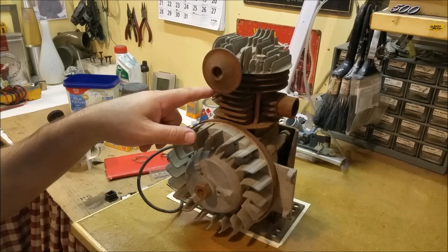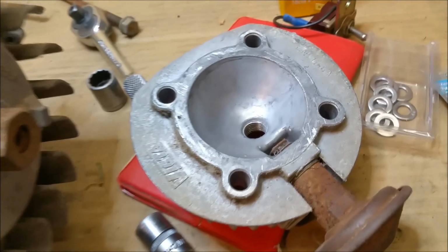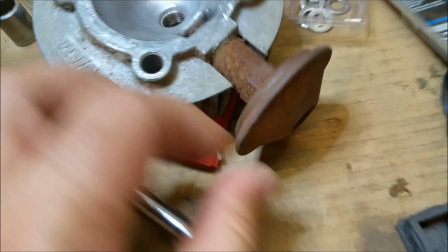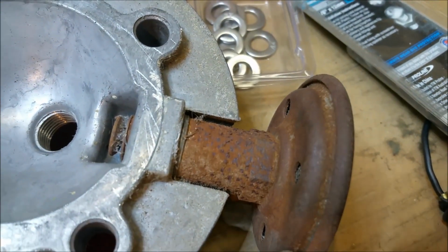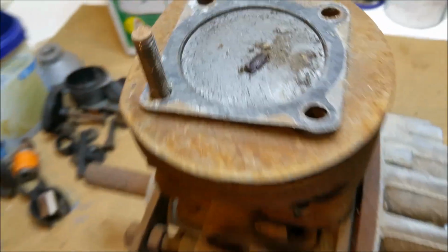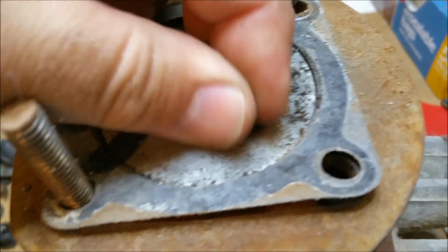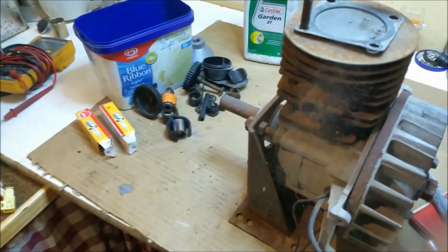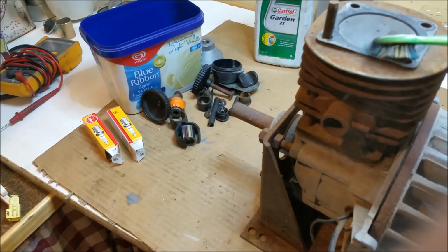I might have a quick sticky. Should we have a quick look in there? And this one's been rebuilt. That decompressor's seized, and it's missing the union off that. It's also not a rebuildable one. It doesn't matter, I've got a spare. Looking in here, we've got some muck. I might just get a brush. Hold on a sec. Of course, we also have a new head gasket.